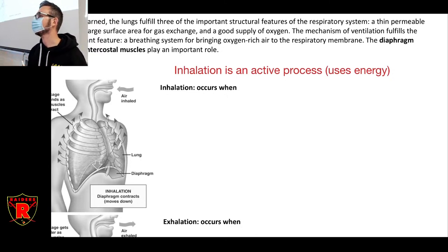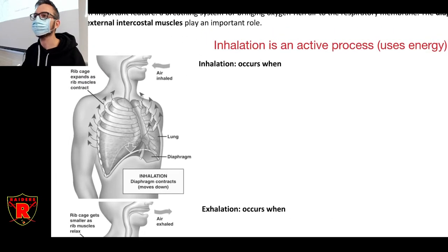The lungs are an elastic tissue, so in order to get air in, you have to expend energy to inflate the balloon. But the lungs have no muscle tissue in them themselves. They're literally just a balloon. So in order to get the air in, you have to pull on the lungs to open them up.